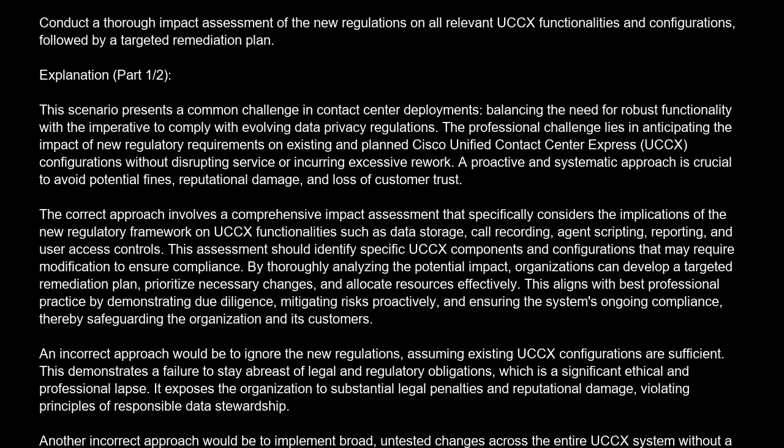The professional challenge lies in anticipating the impact of new regulatory requirements on existing and planned Cisco Unified Contact Center Express UCX configurations without disrupting service or incurring excessive rework. A proactive and systematic approach is crucial to avoid potential fines, reputational damage, and loss of customer trust.